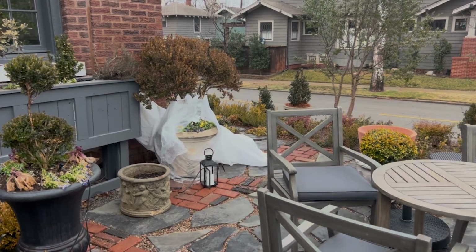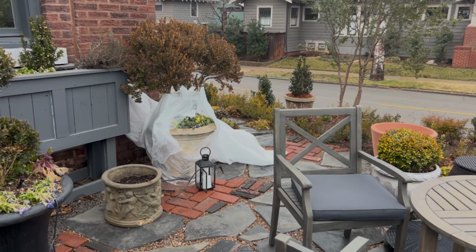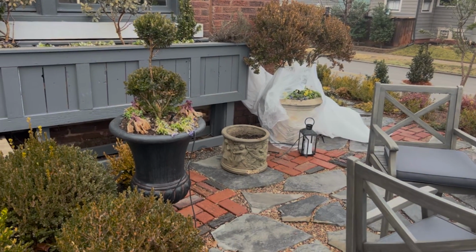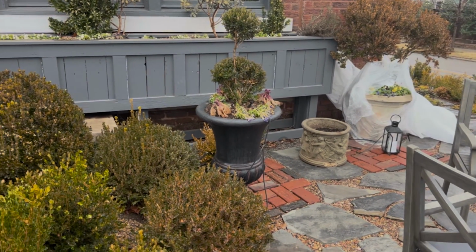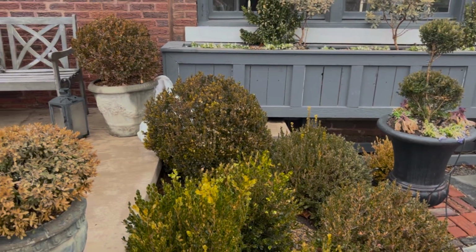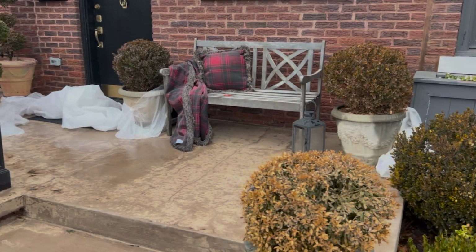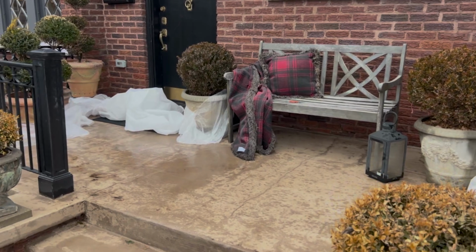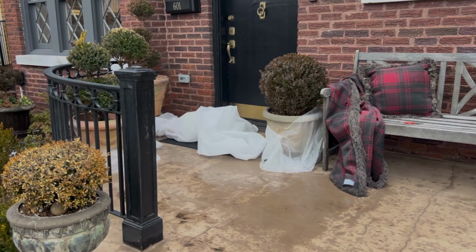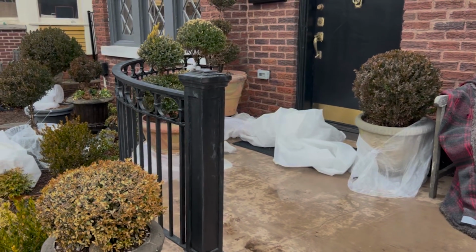So I am just now starting to take off the cover on all of these topiaries. And honestly, people, I don't know if it helped or it didn't help, or if it was unnecessary. Most of the boxwood has gotten kind of nipped, and brown, which it will do, and bronze, but overall it's fine. I should have brought in that pillow and that blanket, and I did not, but I'll do that today, or I'll just leave them out here to dry out and bring them in later. But you can see that I've got to come back and clean up all of this mess.